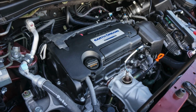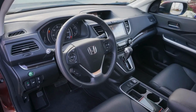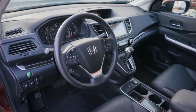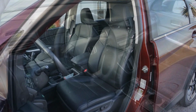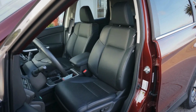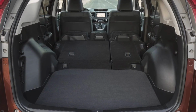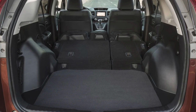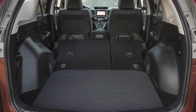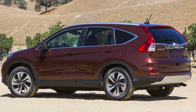The CR-V consistently ranks as one of the most trouble-free SUVs, and with proper maintenance, it'll easily see 200,000 miles or more. Common complaints? Not many. Most owners just keep driving them without issue, which is why you don't see too many sitting unsold on dealership lots. Prices for a solid used 2015 model typically range from $12,000 to $18,000, depending on mileage and condition. That's a small price to pay for a vehicle that'll likely outlast your next phone upgrade.